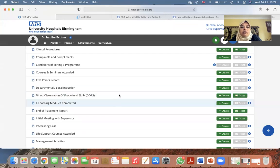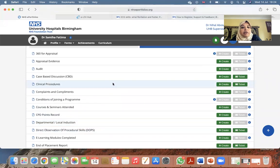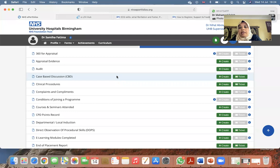So these are all the CBDs, mini-CEXs, and DOPSes. I'm not sure if they have included ACATs here. Yeah, there's no ACAT. Right. The ACAT is similar to the CBD, but it covers a larger number of patients.